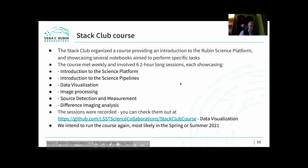In order to get people familiar with what the Stack Club is all about, we organized a course that provided an introduction to the Rubin Science Platform and showcased several notebooks and the performance of several specific tasks. There are 6 two-hour-long sessions. They included introduction to the Science Platform, to the pipelines, introduction to visualization of data, to image processing, source detection and measurement, and difference image analysis. They're all recorded, so you can actually see what the Stack Club is all about. You should know that we're planning to run the course again, most likely in the spring or summer of 2021.